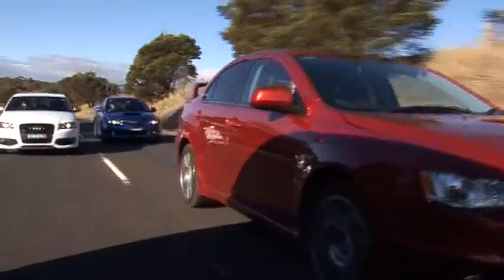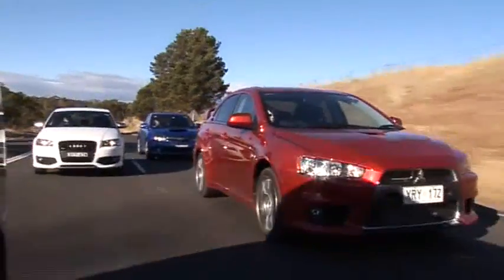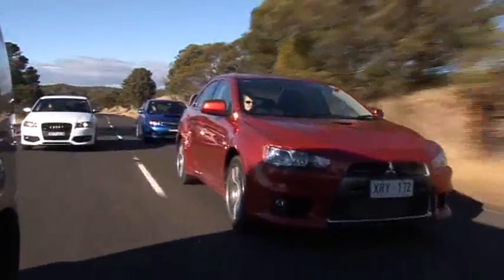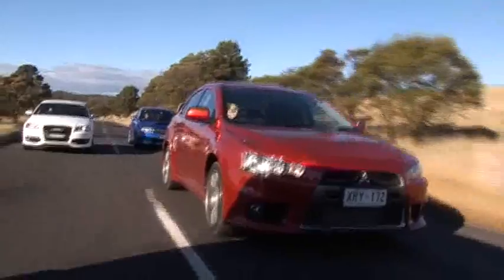The Evo, however, is a full-on experience. The ride pummels your backside, the steering can make your hands work overtime, and the road noise on poor surfaces will assault your eardrums.